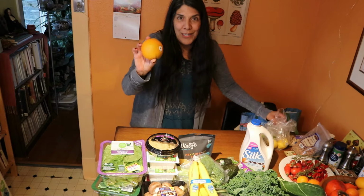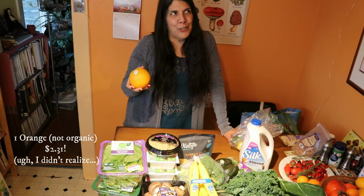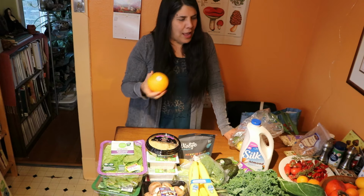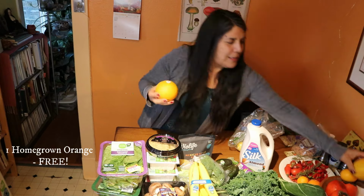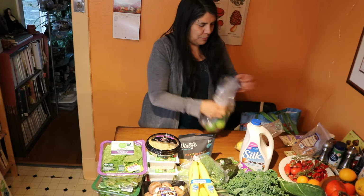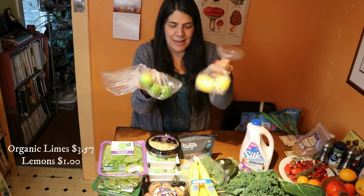I got an orange because we're gonna do some drinks tonight. I'm not sure if they're gonna be alcoholic or not, but I have another orange that we brought home from my parents in California. They've got a nice orange tree, and I got another one for that, and some limes and some lemons. Those always come in handy.